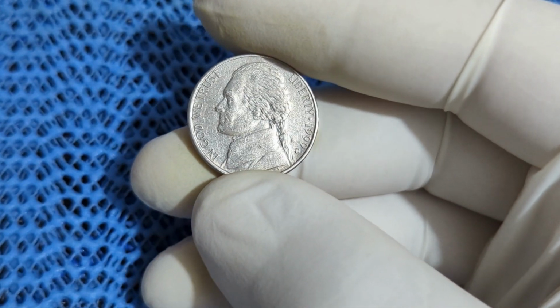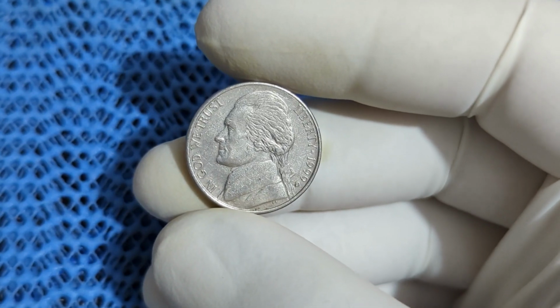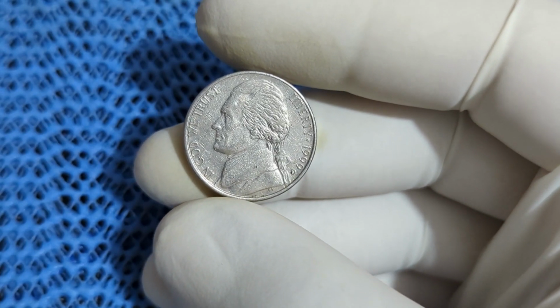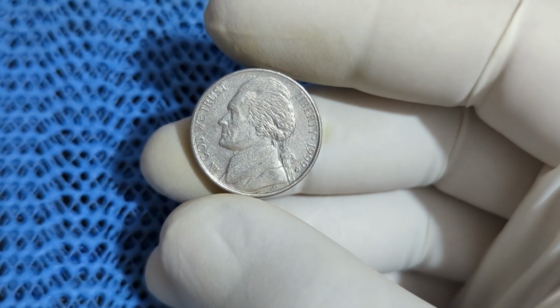The 1999 Jefferson nickel, while often overlooked due to its large mintage, holds a quiet importance in the story of American coinage. It represents a moment in time, a link in the chain of the nation's monetary history, and an accessible treasure for collectors today.